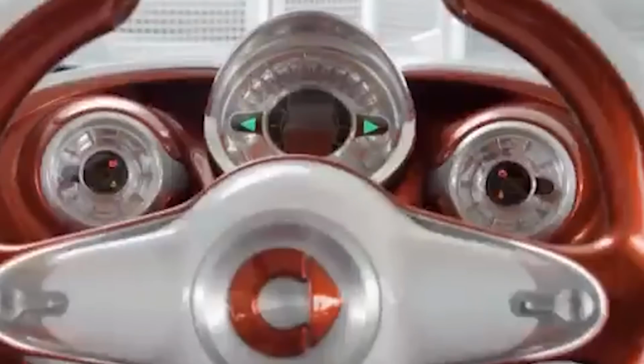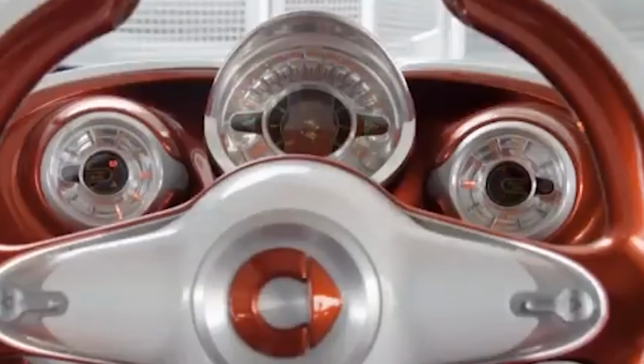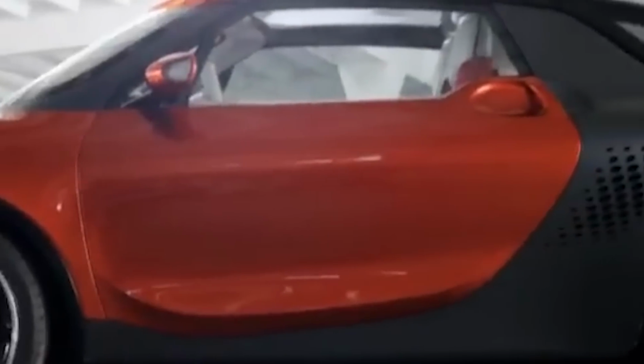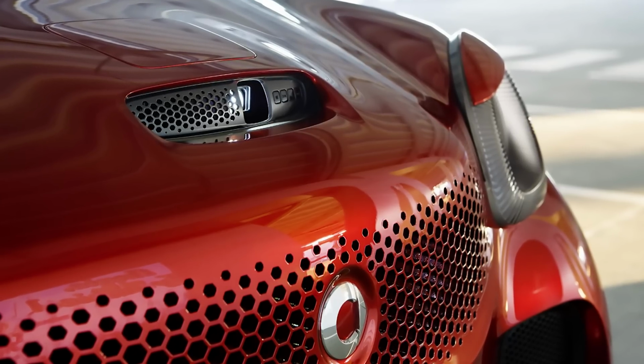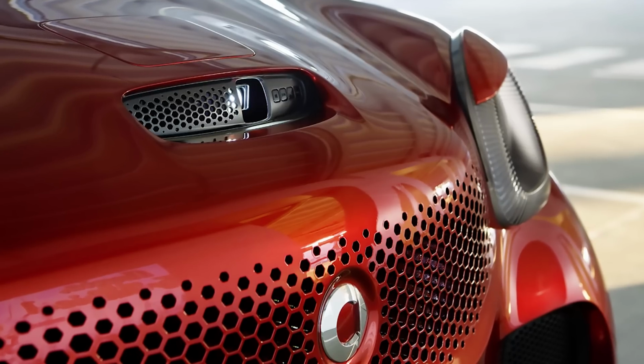Instead of a regular rearview mirror, Smart Forstars has a smartphone placed in a holder at the top of the windshield. The driver can see what's happening on the road behind with the help of an integrated video camera. The vehicle has a top speed of more than 80 miles per hour and a lithium-ion battery capacity of 17.6 kilowatt-hours.